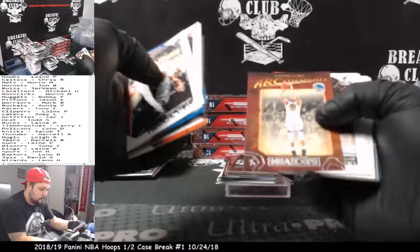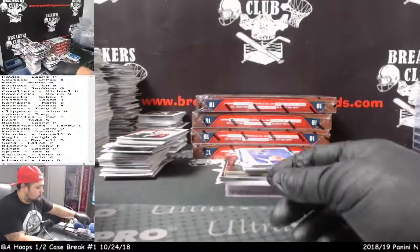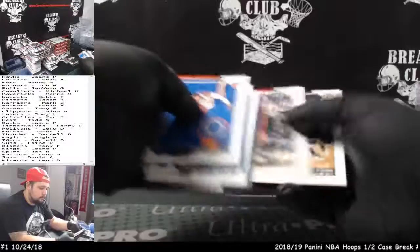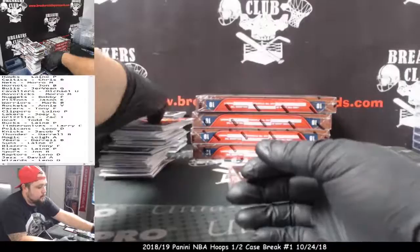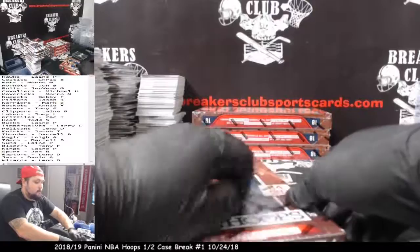Because Devil, Steph Curry. We got Jimmy Butler out of 2018. Kobe Bryant insert. CJ McCollum. There's Mitchell. Column insert, there you go, for box six. Moving on, box seven.